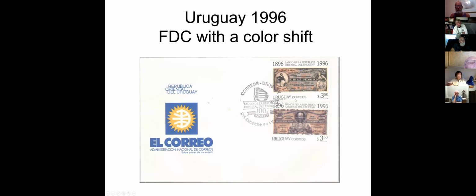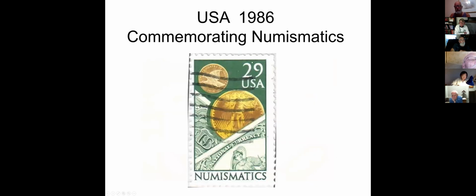Remember back then, I mentioned that they had the commemoration of the 100th anniversary. Well, here is the first day envelope, but the second stamp on this one is shifted, so it's a little hazy. The color is offset, so it's a bit of a note there.